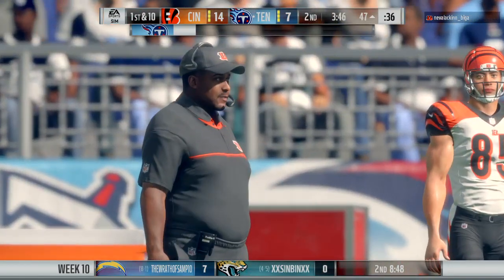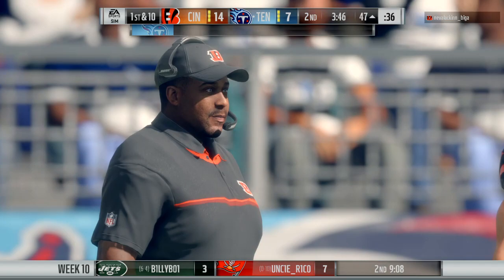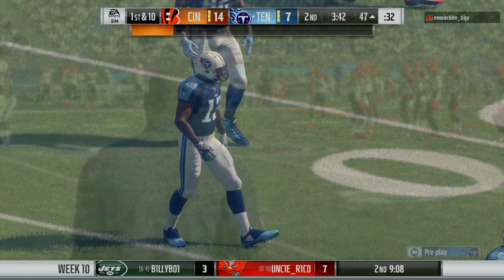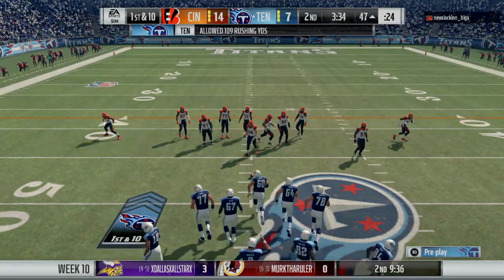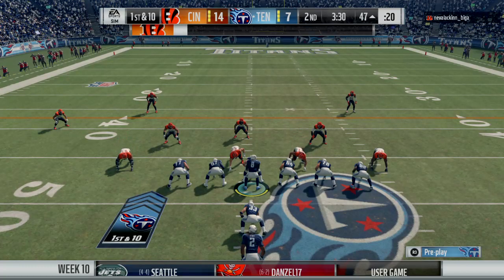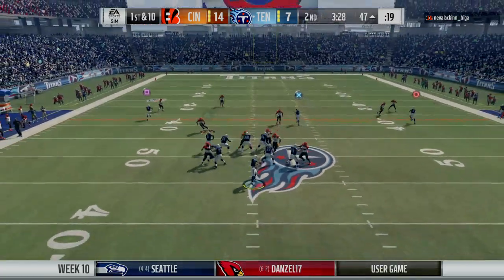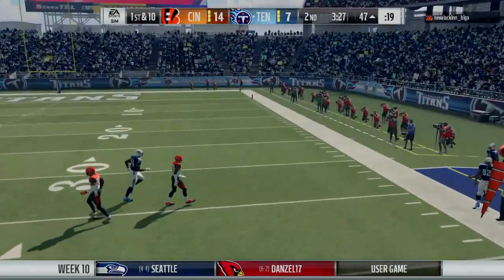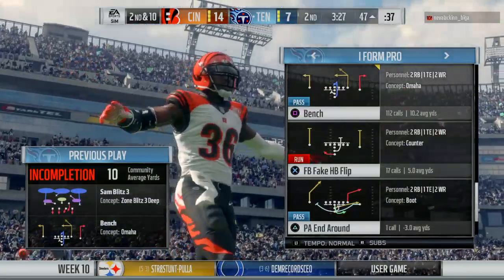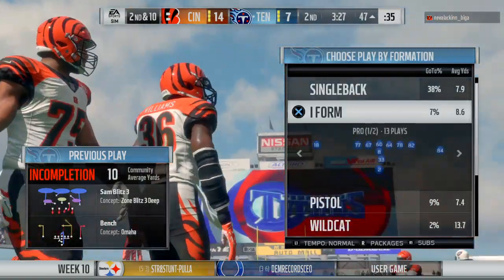23 yards on the play. First down, Mariota. And this one's incomplete. Corey Davis, the intended receiver. And that'll bring up second down.